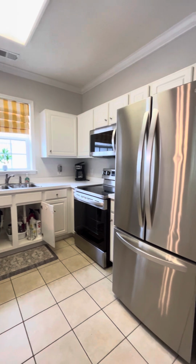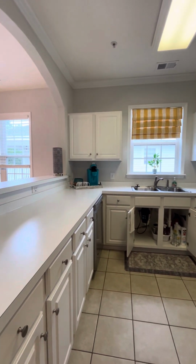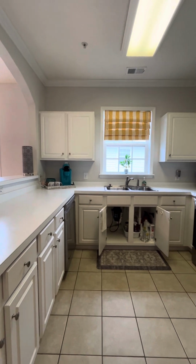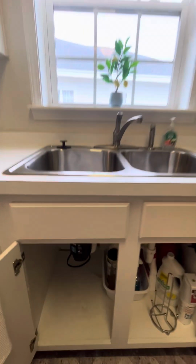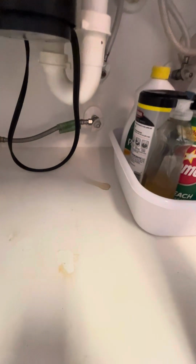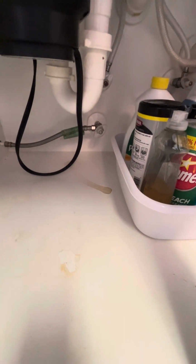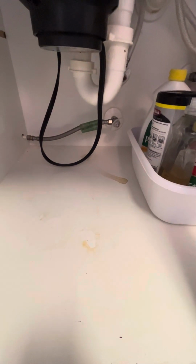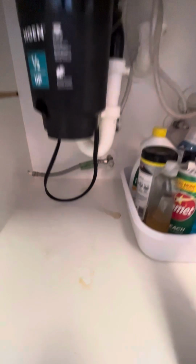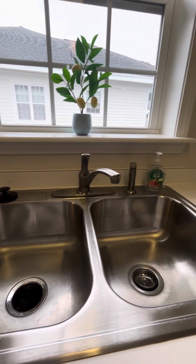Nice kitchen. Definitely has the updated appliances. Countertops are a little old, but stainless steel microwave, fridge, dishwasher, and stove are nice. I did notice a small little water stain right there. Might have been from a prior leak, but I did touch it. Doesn't feel wet, so it's probably from a past leak that they just never repainted or touched on, but just something to note. Kind of a standard sink fixture.